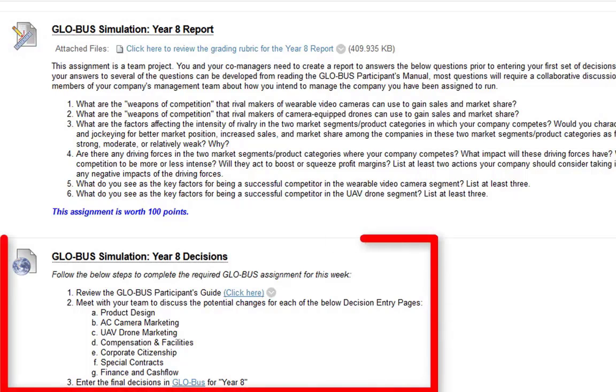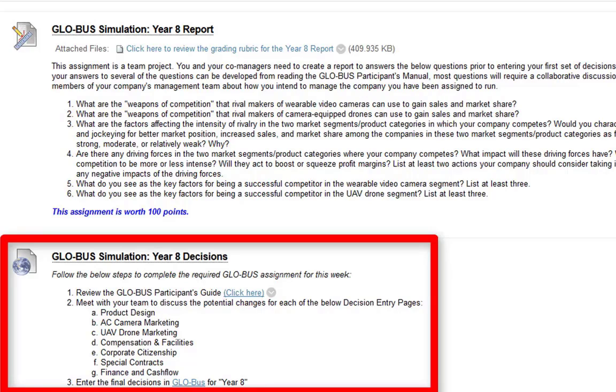And then last but not least, we have the Year 8 decisions. The reason why I say last is, if it was my preference, I would complete the Year 8 report first and then do the decisions. Now, this is just my preference. You don't have to do it that way, because the report gives you a chance to analyze what you're going to do for the decisions. You could do your decisions and then say, okay, well, my decisions will dictate what I put in a report. That's fine too. I'm just saying my preference is the report would really help me analyze what I'm going to be up to for the Year 8 decisions.